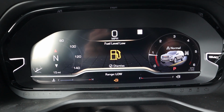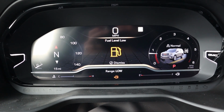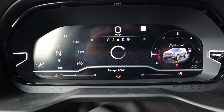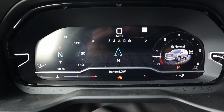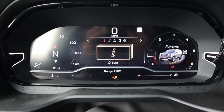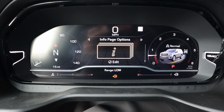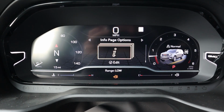Now here is the center gauge cluster itself. You can see it's a full digital screen now for the 2022 model year. I think it looks great. We have that fuel warning right there. But also there's different bits of information you can see with these different tabs here in the center. It's similar to what you had before, but now the whole screen is digital versus just part of it being digital like what they had before.